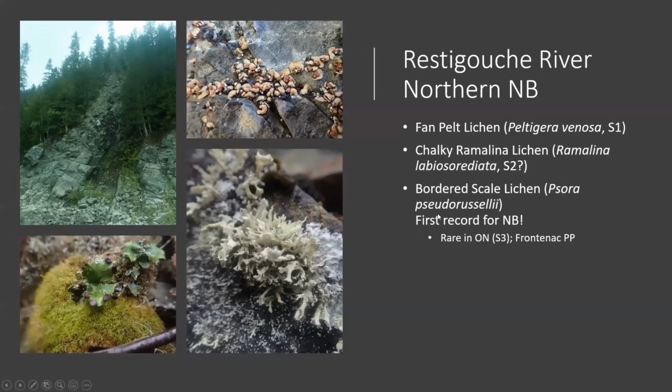Excellent find. Another really nice one was chalky Ramalina lichen, Ramalina labiosaeridiata. This one is also quite rare in the province. And you can distinguish this one by its yellowish thallus, with these expanded soredia at the tips.